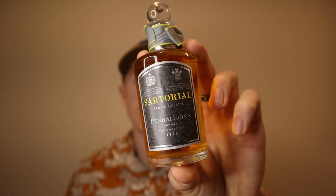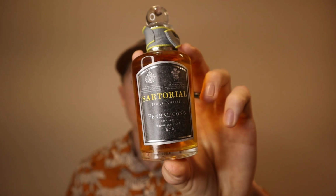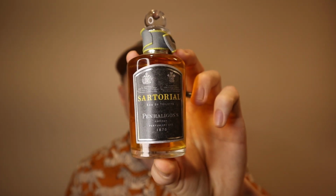This is one you need to try yourself. It is very, very unique. Again, I cannot reiterate that enough. So if you are a fougere lover and you guys like sweet fragrances as well, check this one out. This is probably gonna be right up your alley. So one of my absolute current favorite fougere fragrances, and one of my absolute current favorite fragrances in general in my collection, this is Penhaligon's Sartorial.